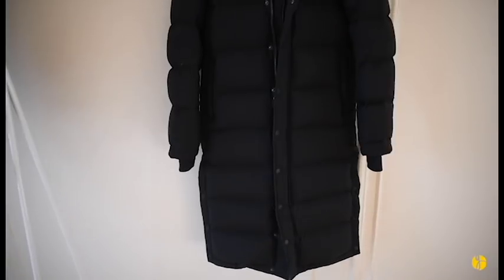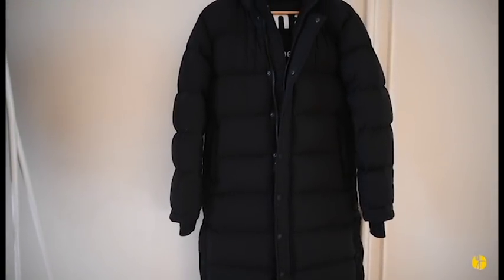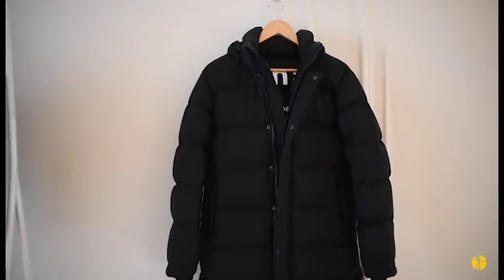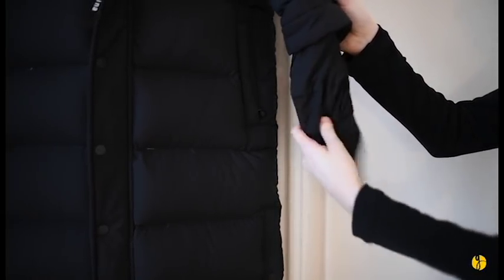The second pro of this coat is that it's goose down material. So this is the first coat that I've ever had that was goose down, and it really is an efficient way to keep warm. The coat features an extended fitted interior sleeve that I wasn't aware of until I tried it on in the store.